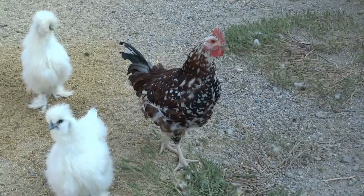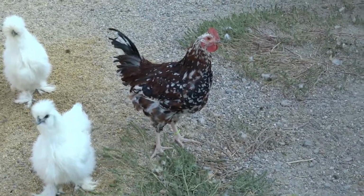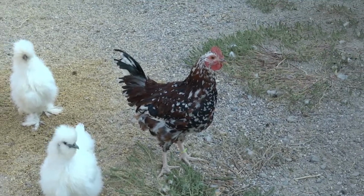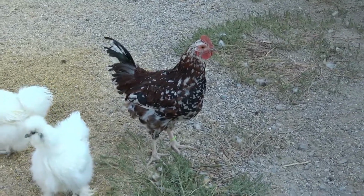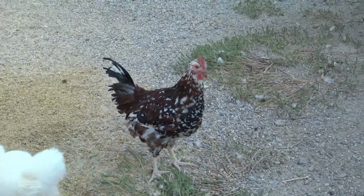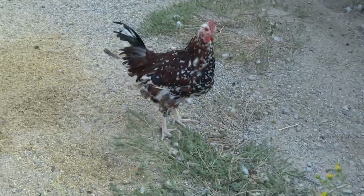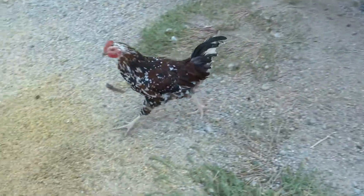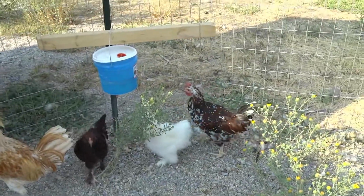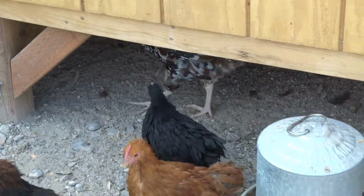And then we've also got Charlie, our speckled Sussex rooster. And he is one of my sister's roosters. I think we'll be keeping him, and so we could breed some speckled Sussex and other chickens like that. But he is beautiful, but very, very skittish, as you could probably tell. He's run around, he's like, where do I go? But he is very, very beautiful. Hi, Charlie. Hi, Charlie.